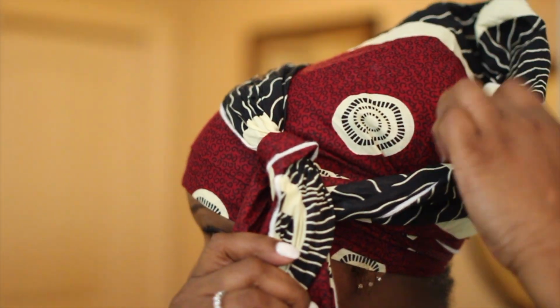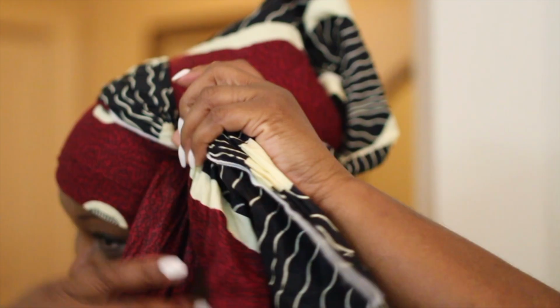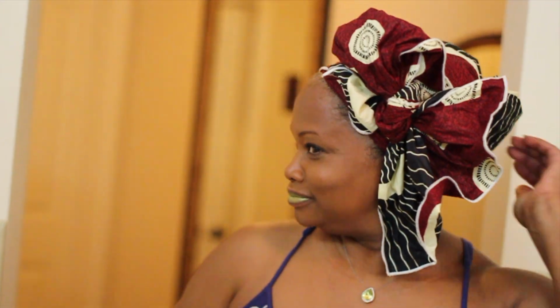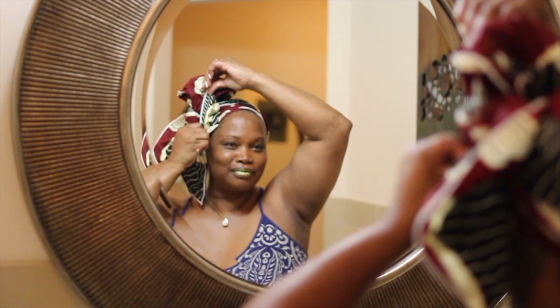So that's why we named this absolutely vibrant headwrap Compound. It's very eye-catching, and the reason it works so well is that the fabric I use is kind of waxy. So you can easily twist and turn it, and it stands up and is stiff enough to look like a hat.